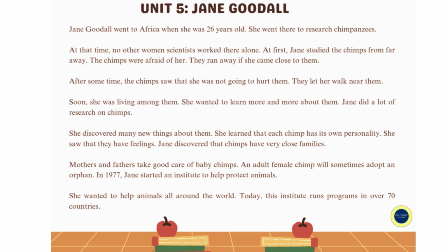Jane Goodall went to Africa when she was 26 years old. She went there to research chimpanzees. At that time, no other women scientists worked there alone.